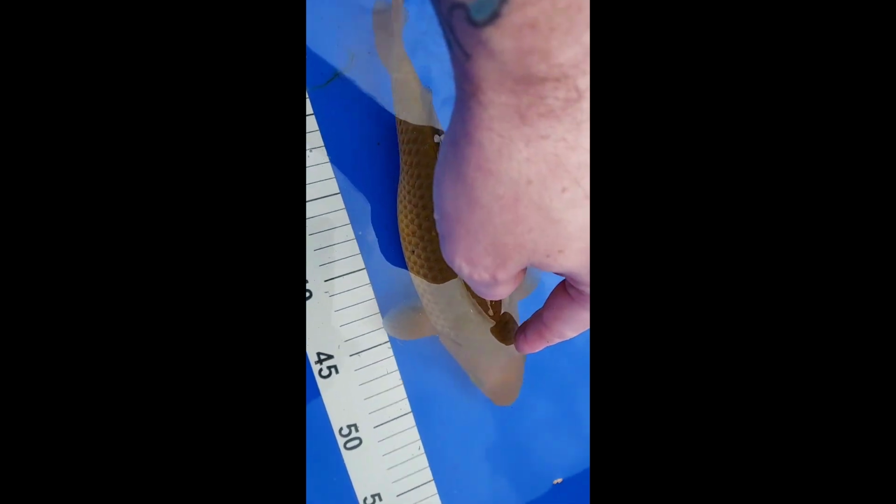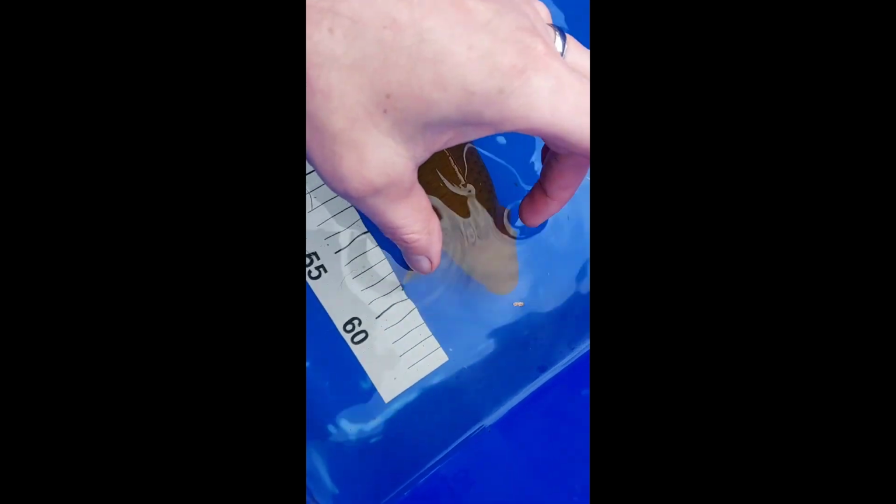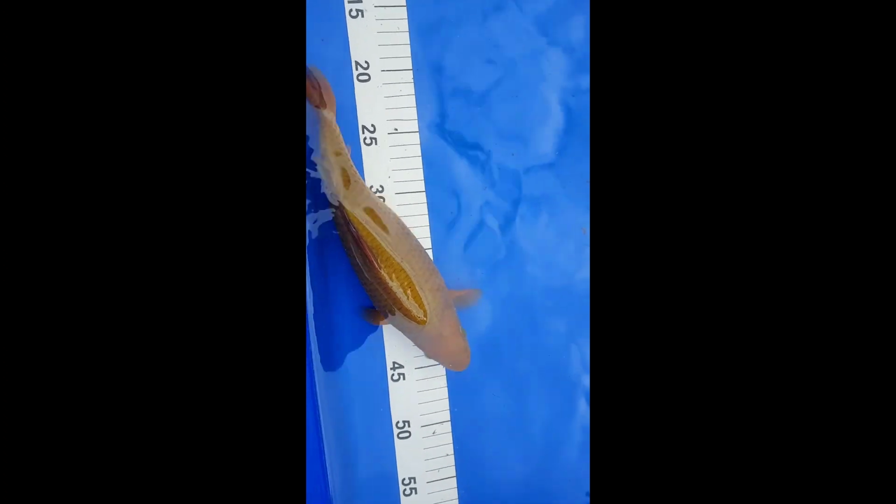Again, this is what you call the shoulders here. I don't know what the koi term is. But that seems to have developed really well over this season. And I don't know if I've read it right, but I think I've read that if they've got a kind of big shoulder area, that's a sign that they can grow pretty well.